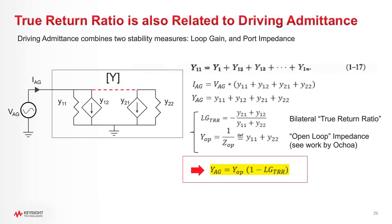In other words, loop gain itself isn't completely rigorous because if your analysis point isn't inside of an unstable feedback loop, you won't see the instability. But if you include adjacent impedance terms on either side of the node that you're monitoring, then you can detect negative impedances nearby, and that makes this loop gain technique much more rigorous.